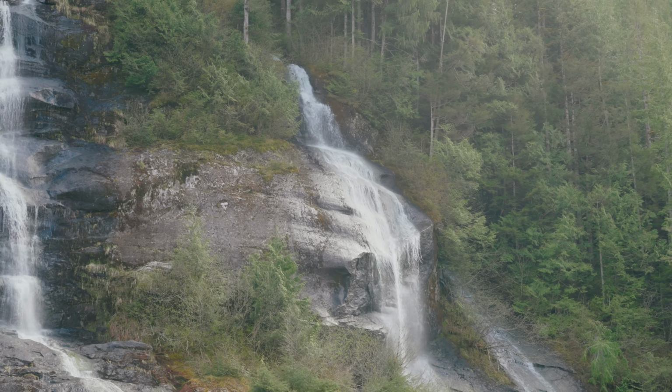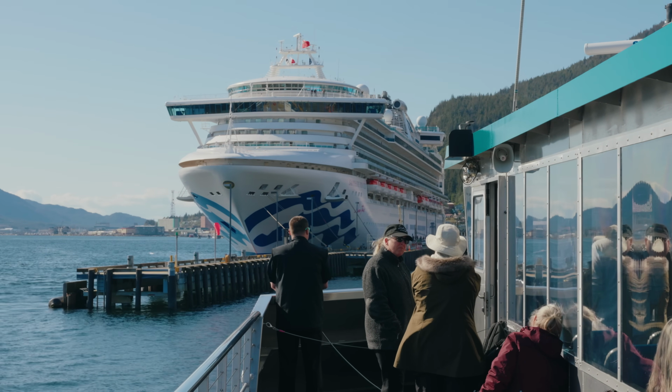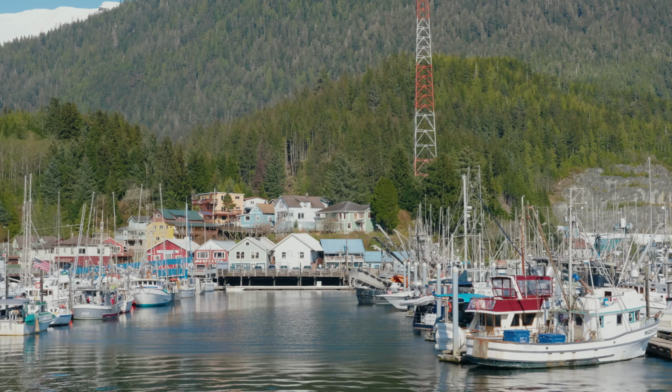This is cruise life. You don't get long in every port, unfortunately. So back we go, another hour and a half journey back home. And just like that, we are back in the port of Ketchikan after an epic 6-hour tour.